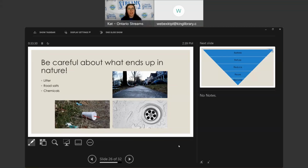Because what happens is as the snow melts, it then carries this salt into our storm drains, into our sewer drains, which are then connected to our local rivers. And there have been studies, research that shows that places in the Greater Toronto Area have been found to be as salty as the ocean. And we know that we've got freshwater animals here, so they do not like that salty ocean water.